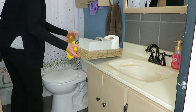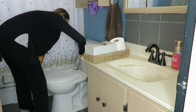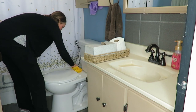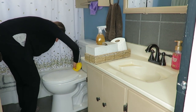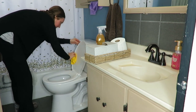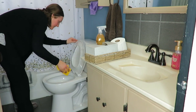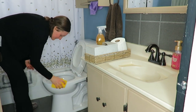Okay, now to my toilet area. I do wipe this down with just some regular wipes, probably 3 times a week, but this is more of my thorough cleaning that I am doing. With a man who stands and goes to the bathroom, it does get dirty, along with having, what do you want to say? Oh, cloth diapers.